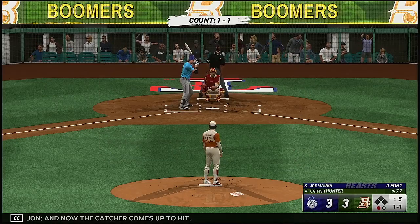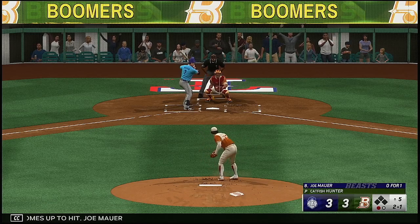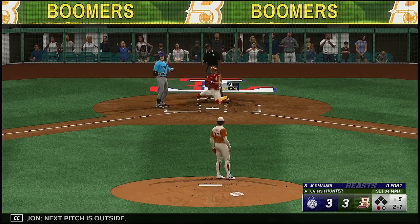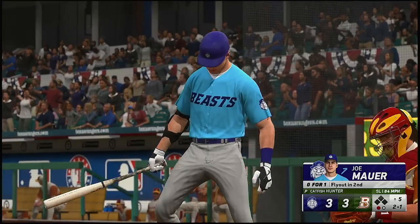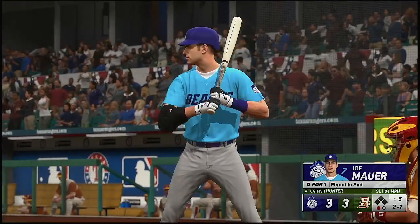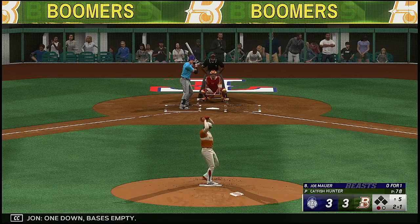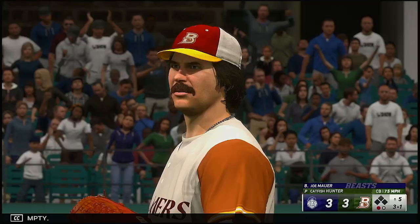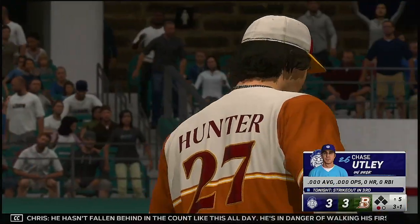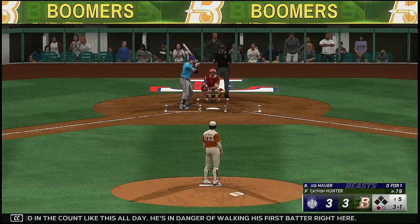And now the catcher comes up to him, Joe Mauer. Next pitch is outside. One down, bases empty. That's a ball. He hasn't fallen behind in the count like this all day. He's in danger of walking his first batter right here.